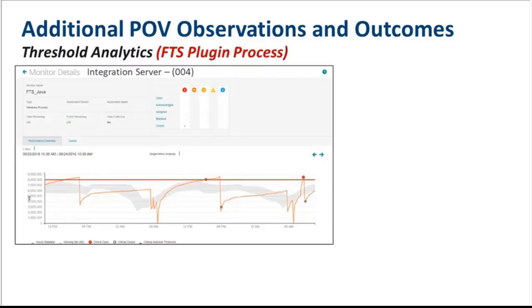These are other views that also talked about giving us the ability to get ahead of things. We talked about the dynamic threshold. That red line is saying, hey, the system has determined this is what I consider normal. By the way, these red dots are showing that on this particular server in my integration server group, I just noticed that something went above what is considered normal and stayed there for a period of time.